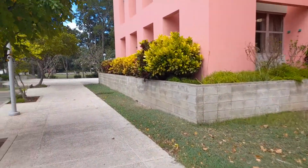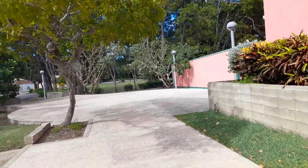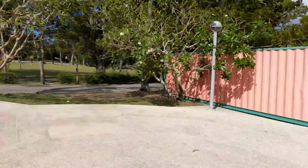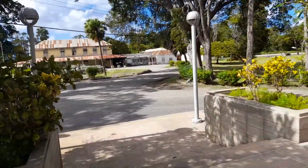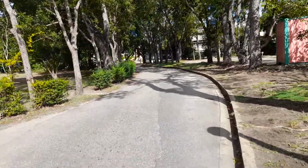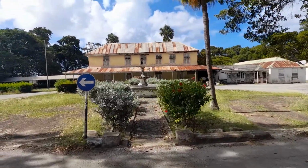Now approaching Culloden Farm, where our late Prime Minister, Errol Barrow, used to live. He was our first Prime Minister, father of independence, and he's also a national hero of Barbados. This is the National Insurance Scheme Building, known as the Frank Walcott Building, an annex for the National Insurance Building. This will take you back to Lower Collymore Rock, where the Purity Bakeries are at the end of the National Insurance Building. This is Culloden Farm, where our late Prime Minister, Errol Barrow, father of independence, used to live.